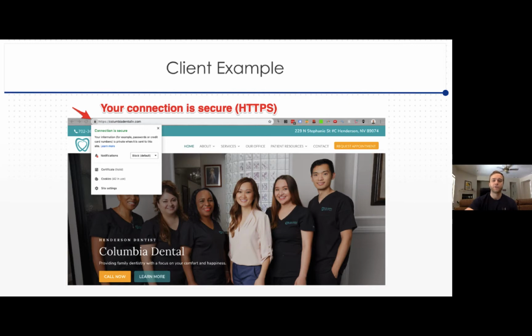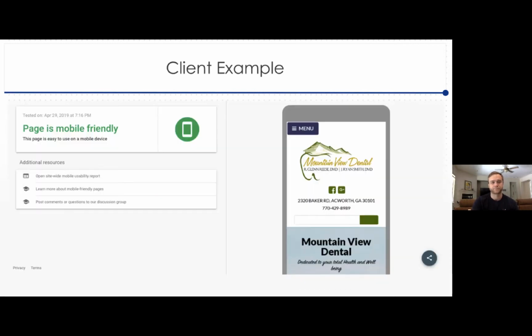So what do you think that's going to do to your traffic if you spend a lot of good time and energy and money bringing people to your site, but then it says your connection is not secure? That person's going to be a little bit shaky and probably leave and go to someone else.